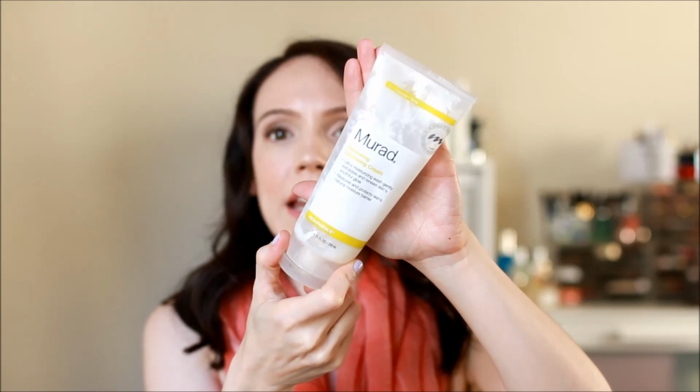Next, this finally finished. This took me a while, and it was the Renewing Cleansing Cream from Murad, and I really enjoyed using this in the morning. It was very, very thick, so I really had to work it into the skin, but it's really hydrating, and it has papaya enzymes and algae extract, so it gives a slight exfoliation in the morning, so my skin tends to look very radiant and smooth and glowing after using this before I put on my makeup in the morning.